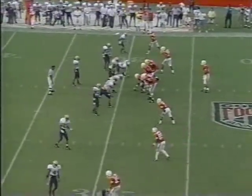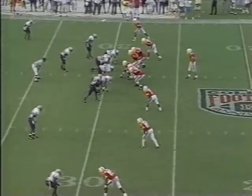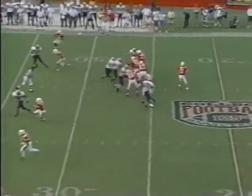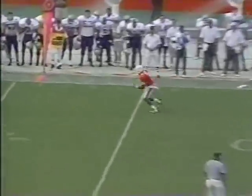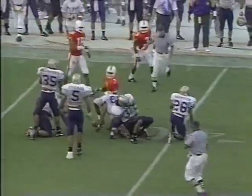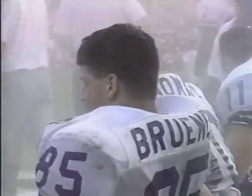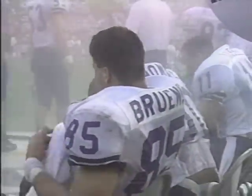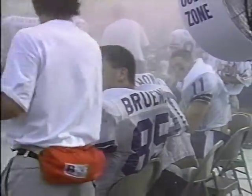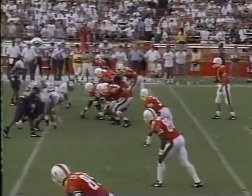Ball at the 29. The shotgun. Five wide receivers and no running backs out. Wide open is German. 13 yards and a first down. This is the one thing the defensive people, Chris Tormey said, the thing that worries me the most is the five wide receiver formation. That really stretches you. And it's really tough to play it man-to-man. It pretty much dictates a zone unless you want to take a chance.